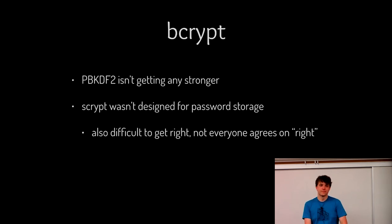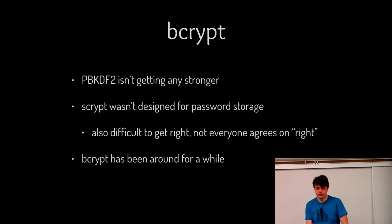Question, Max. Does 16 megabytes of memory hard mean that 1,000 plus one of those at the same time will immediately fill up your 16 gigs of RAM? Yeah. Huh? I have 5 minutes left? Golly. Okay, we can hustle.